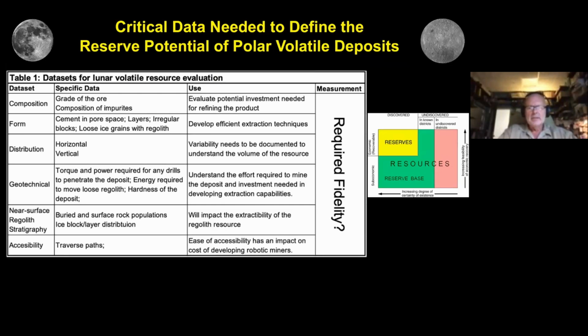The critical data needed to define the reserve potential of polar volatile deposits. So if we look at the types of data, we have a lot of these from orbit, but as George has pointed out, we really need to get down to the ground truth, because what we're trying to do is go from resources, as you can see in the diagram on the right, to reserves, which has an economic implication. These are known quantities of known economic value, such that they can be extracted and refined and used at a profit. So in this table, I tried to put together this idea that we need to know composition.